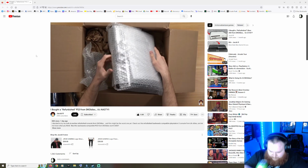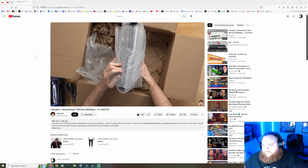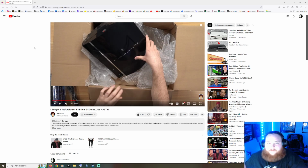And here's the console. It does have bubble wrap, only a little bit on the sides, but as long as it arrives in good condition. Oh, man. All right, so here is whatever you want to call this. We got the system game startup. Throw that away. For those that don't know, they used to do a 120-day warranty. Now they do a 1-year warranty.